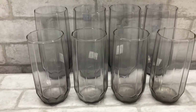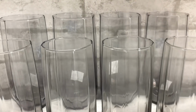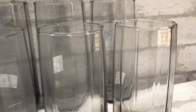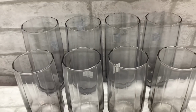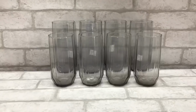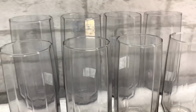One of the things that I loved about them is, number one, you have the varying sizes. We have the large one and then the medium one. Also, the very clean lines that go down the glass. There are 12 different little lines going around the glass. I'm not sure what you would call that. It is beautiful. So these are going to go 4 for $25 and then 4 for $30, I believe, for the larger ones.